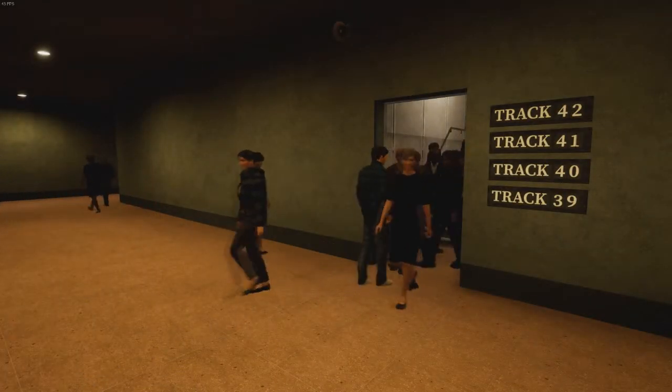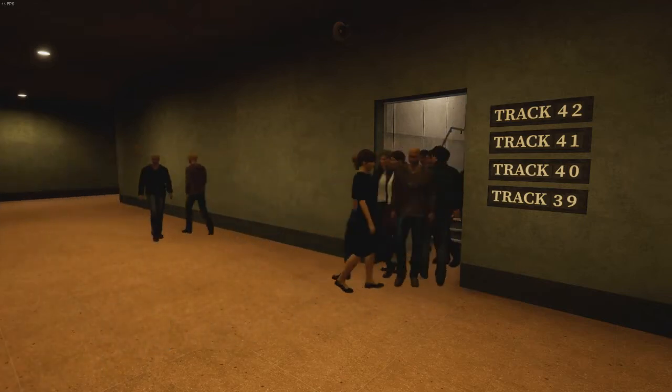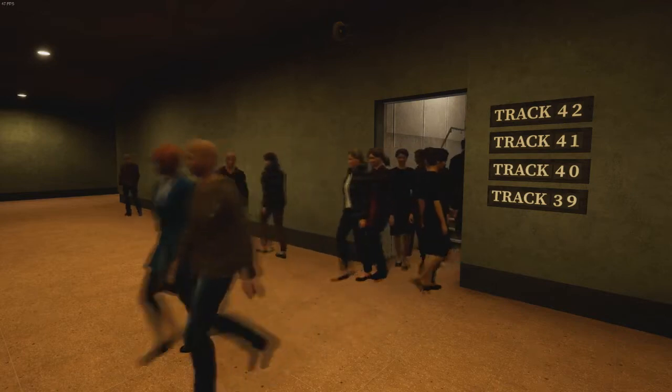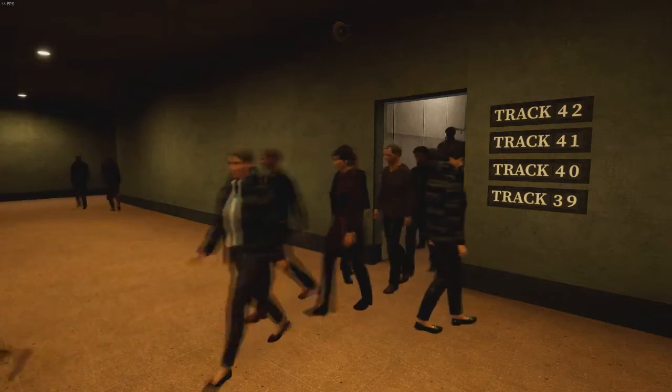Now, I don't know how accurate this rendition of Grand Central is, since of course I've never been to New York City in real life, but surely there's more than one way of getting to tracks 39 through 42, or, as I might say, tracks obscure Queen song to Meaning of Life.